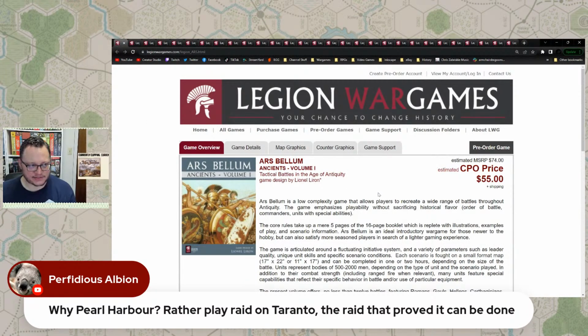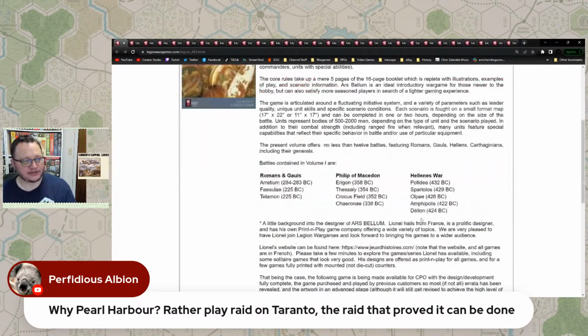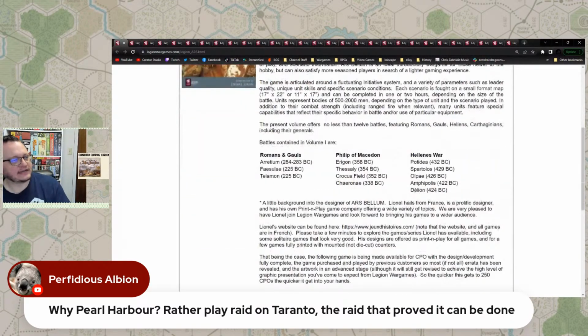This is next, Ars Bellum, Ancients, Volume 1. It's very ambitious to say Volume 1 when things struggle on the Legion Wargames pre-order list for so long in a lot of cases. This is Tactical Battles in the Age of Antiquity. Looks like there's a whole bunch of battles in here. There's 12 different battles, some Roman battles, not any of the really incredibly well-known ones.